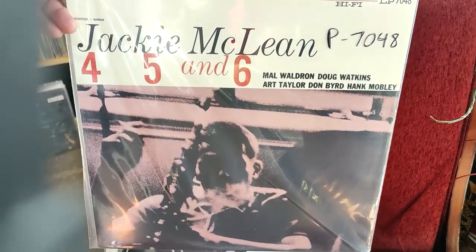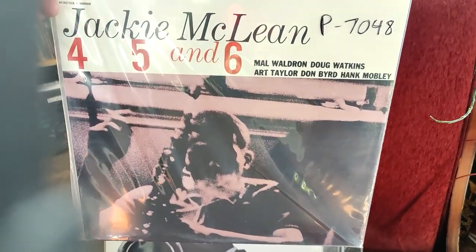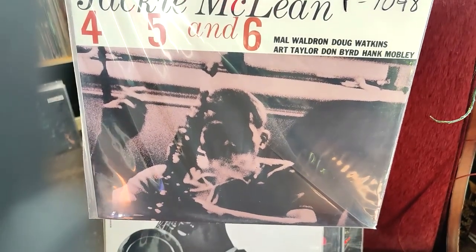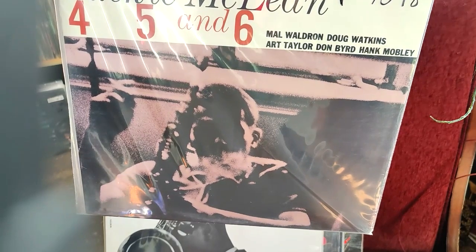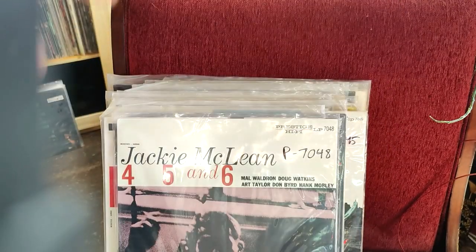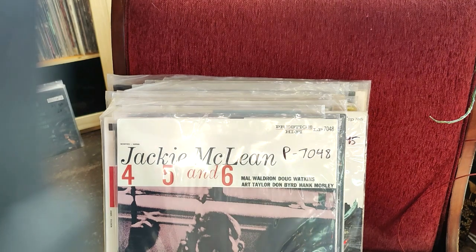Here's Jackie McLean 4, 5, and 6, which is a reference to there's a couple quartet songs, a couple quintet songs, and a couple sextet songs. Mal Waldron, Doug Watkins, Art Taylor. Again, great bebop, hard bop kind of confluence there. Probably a blues number on there as well. I haven't played that one in a while.